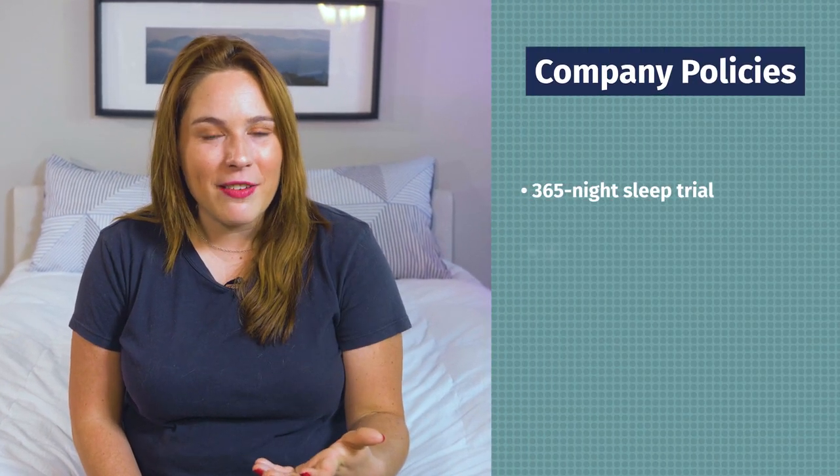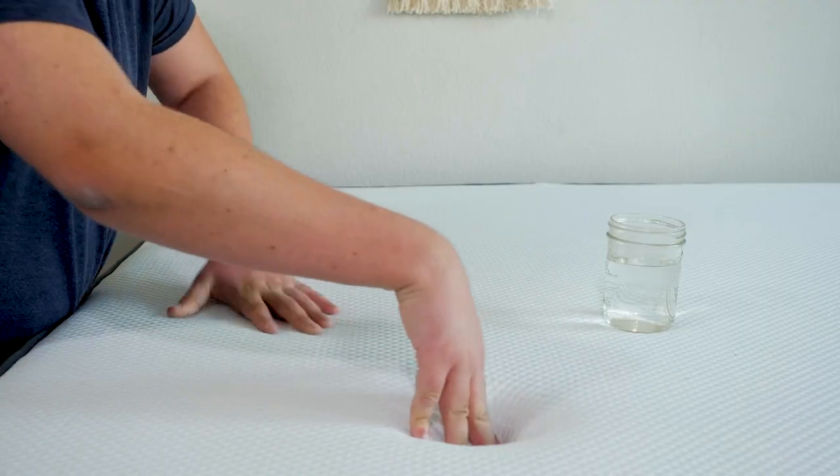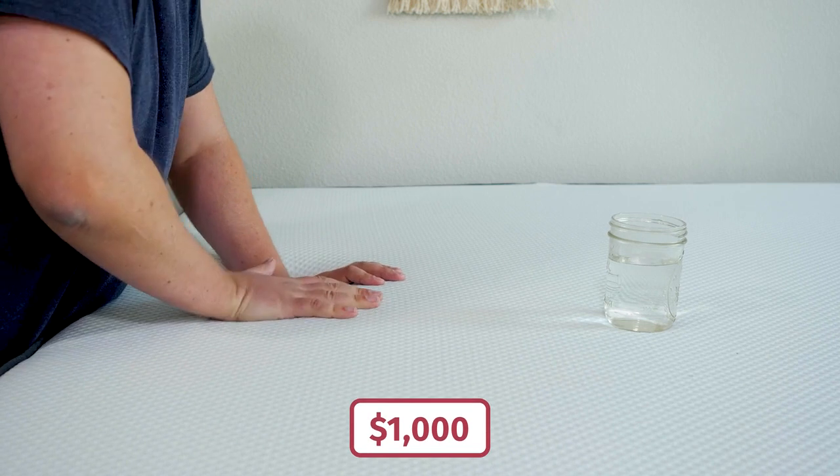The Nectar mattress is backed by a 365-night sleep trial period and a lifetime warranty. At regular price, a queen-size Nectar mattress costs around $1,000.